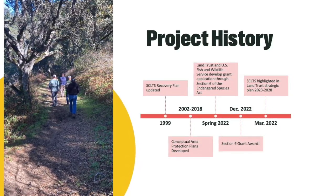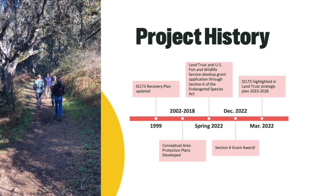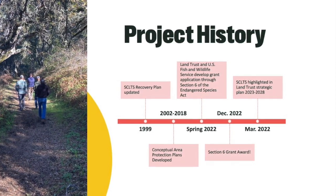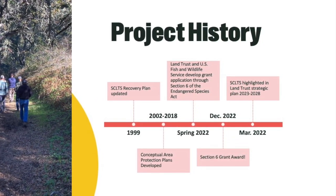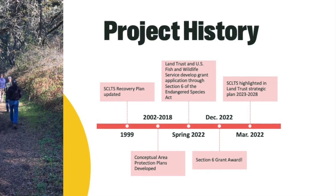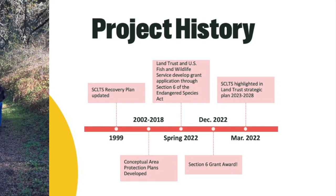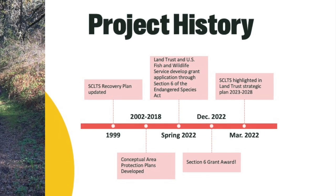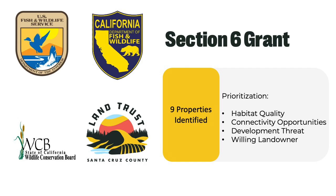We have a CAP, that's C-A-P-P, Conceptual Area Protection Plan, that helps guide the acquisitions for the Freedom, Larkin Valley, and Valencia Seascape metapopulation area. And there's another two CAPs that guide conservation around Watsonville and in Monterey County. So that's kind of the beginning. We were involved in helping produce an update to our CAP recently. And in spring 2022, the Land Trust collaborated with the U.S. Fish and Wildlife Service and the California Department of Fish and Wildlife on a $3.7 million grant proposal for a Section 6 funding to protect Santa Cruz long-toed salamander.